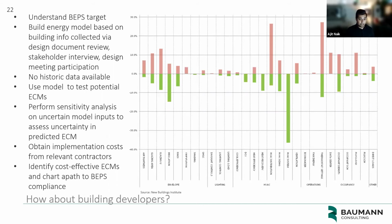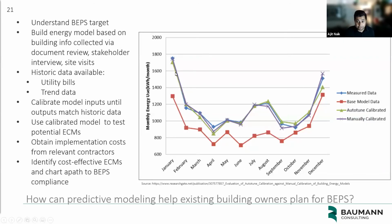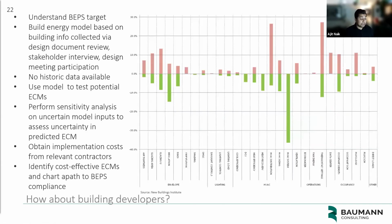When there's no historic data available, we perform a sensitivity analysis on uncertain model inputs instead of calibration. What that literally means is, once we build that energy model, it might be a ways off from the actual data, just like we had for the existing building; there's that gap. We don't know what that gap might be, so we test the energy model sensitivity to different parameters. For example, if we don't know what kind of occupant density there might be in a space, a call center might have people packed in much tighter together than a law office, so we can run the model with both options to see how it performs.